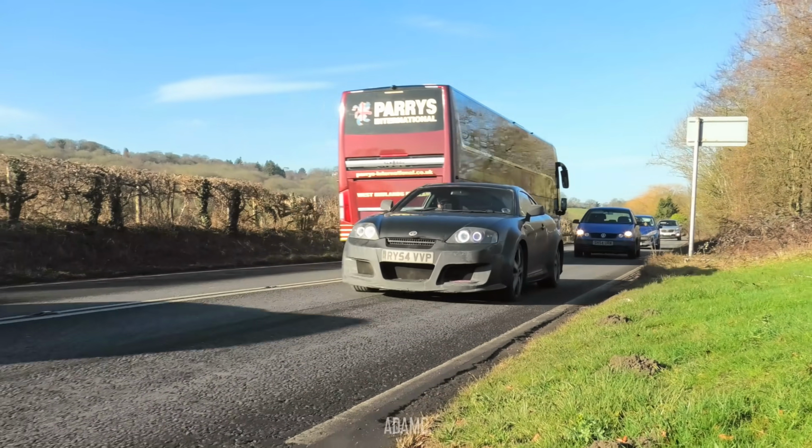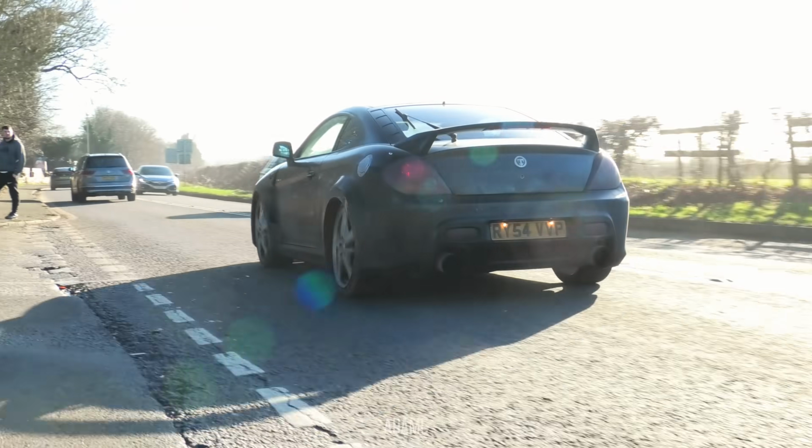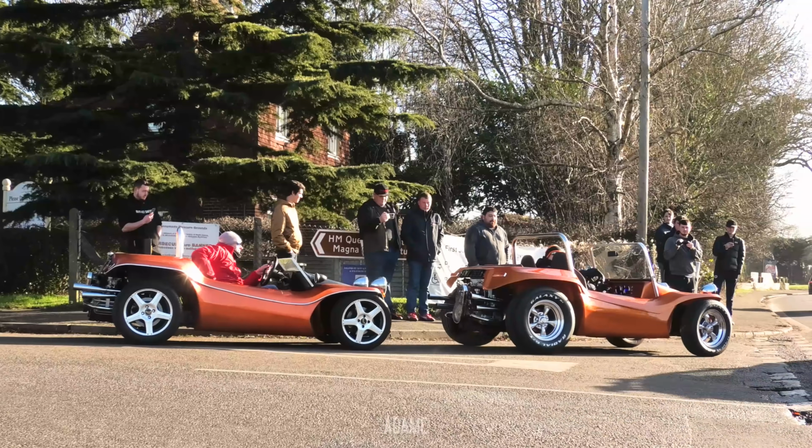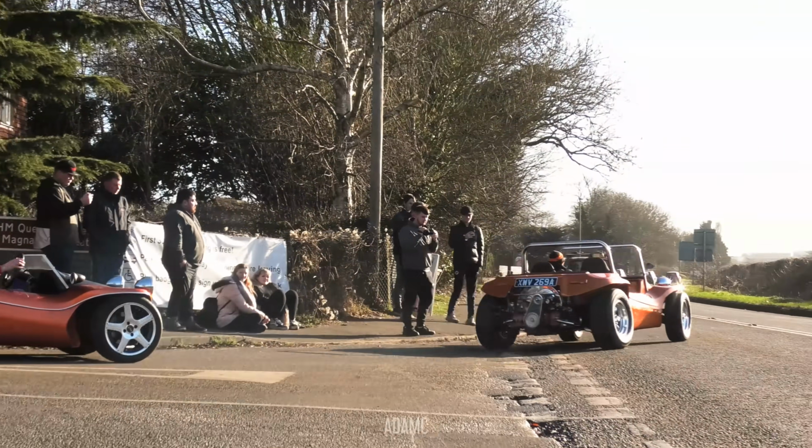Also, what is this? It's a Hyundai coupe with a body kit on it. And the first departures of the day is the pair of Mayor's Max Beach Buggies.